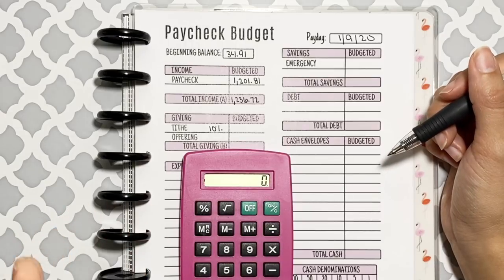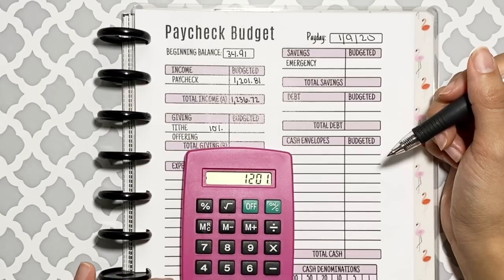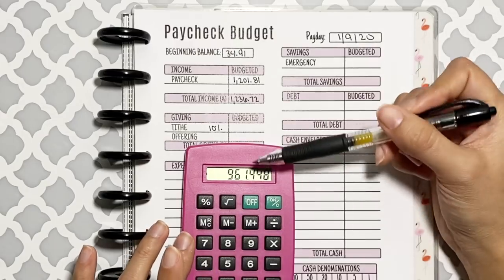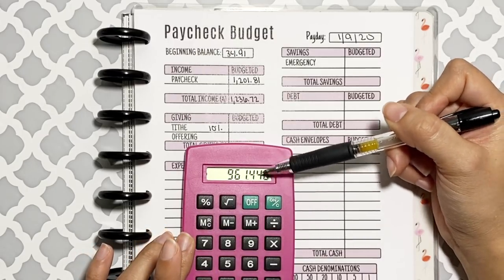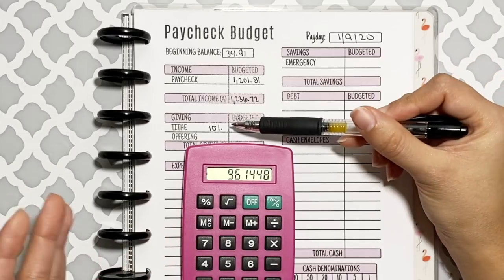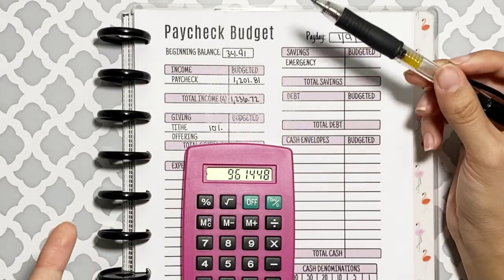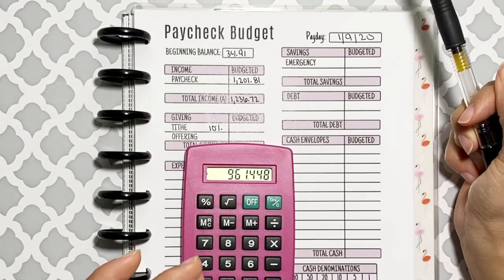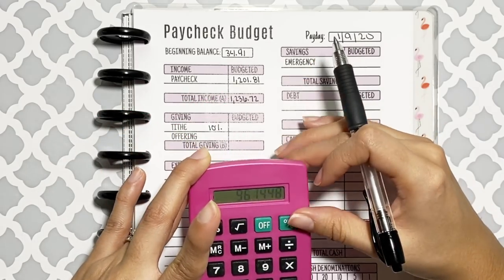And so let's see what 80% of the total paycheck income is. So $1,201.81 times 80%. So $961.45 is what 80% is. So the other 20% will be split up, 10% to giving, and the other 10% can be used towards savings, towards paying off debt, or whatever your goal is. So that is what our goal is for this particular paycheck, to be within that amount.